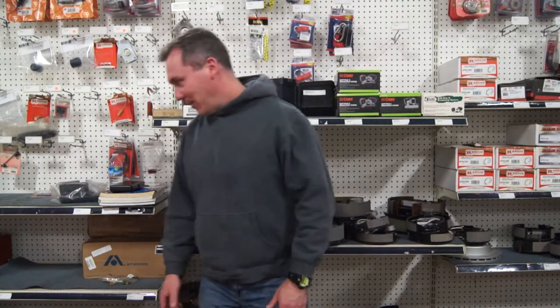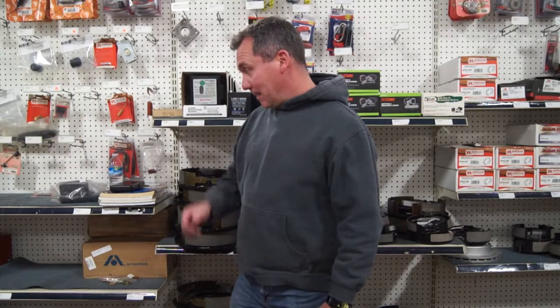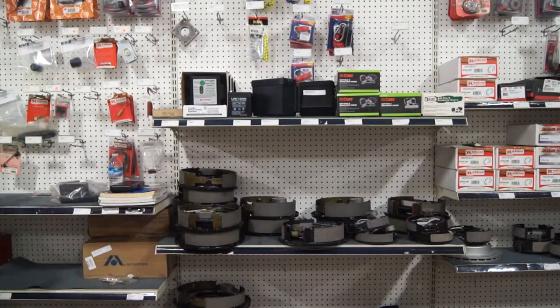Probably if their trailer's in good working order and the lights are all working, they probably won't get pulled over, so it'll probably never be an issue. But if they do, their customer's not going to be real happy. It's not our fault, but it's the law. So here we have an example of a brake actuator.